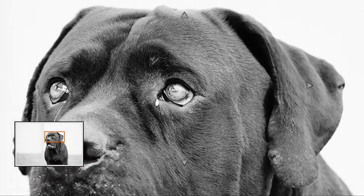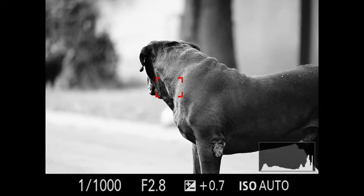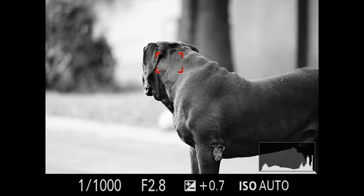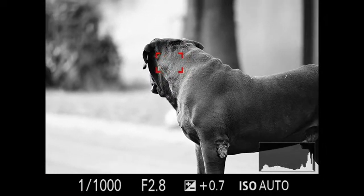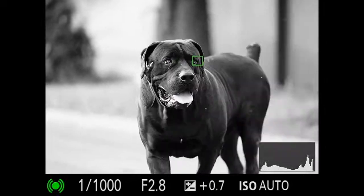And look at the quality of these images. All right, so here's my dog again. Now, when he looks away, you can see the tracking points. Now I'm not focusing, but I keep hovering over where the eye and the head would be. And the moment that dog looks around at me, it's straight back on the eye. And I've set my camera on the menu side of things to be on the closest eye. And it is so effective.